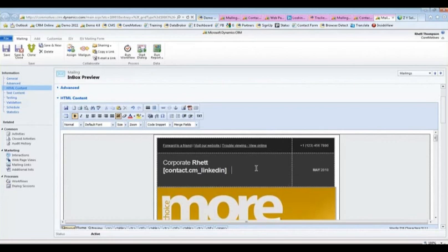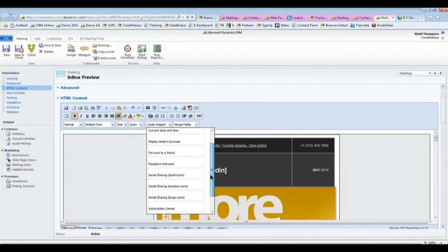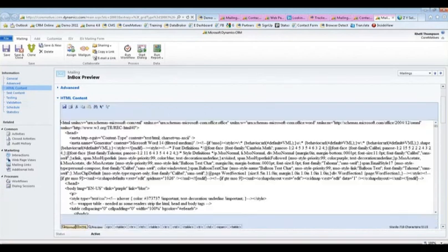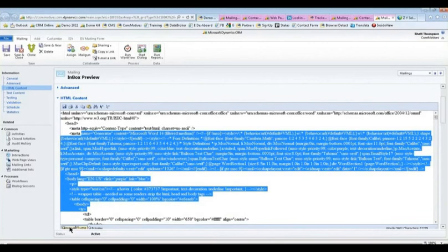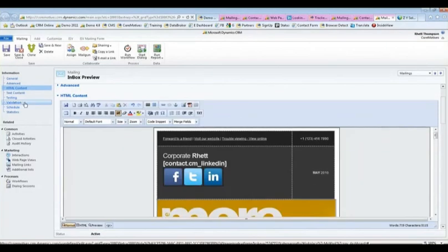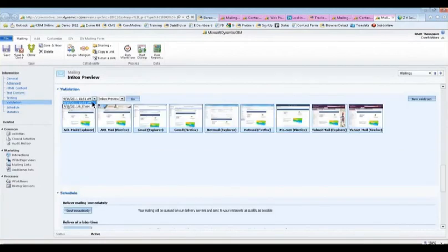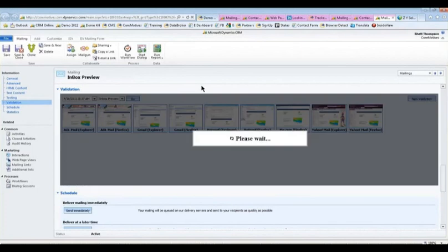And you could even put in social sharing icons very easily so that you've got a way to make sure that your message has the capability of going viral. So all of these things are built right in, and it's easy for you to use your existing templates, paste in your own HTML, or use our templates. And there's a simple test facility to email yourself a test. There's a validation facility so that you can check how your email might look on an iPad or a BlackBerry or any of those types of devices.